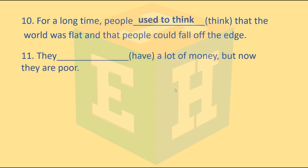Number 11. They blank a lot of money, but now they are poor. Answer: They used to have a lot of money, but now they are poor.